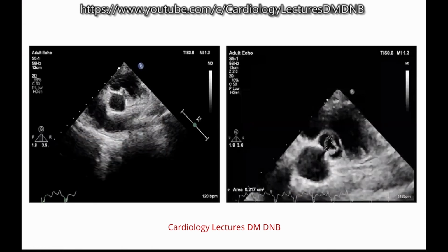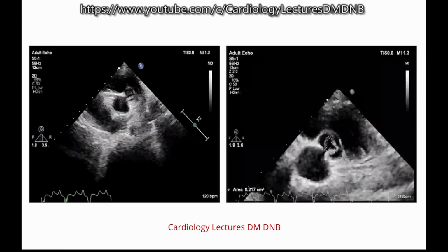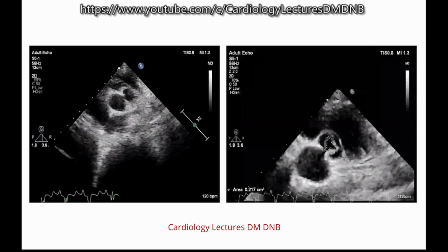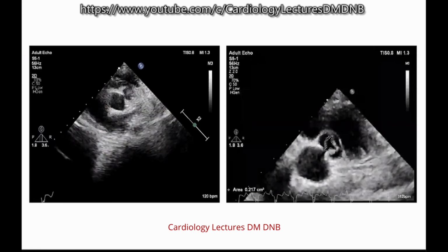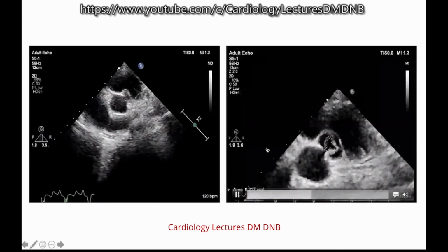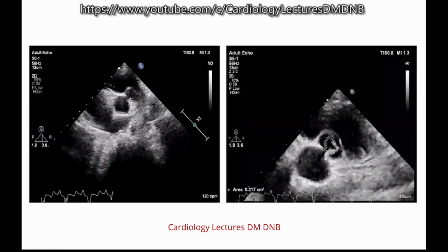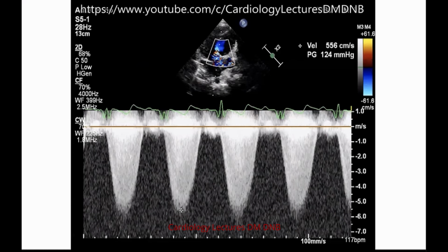But views were very difficult to make good, because they had a hugely dilated RV. Right. But whatever leaflets you are showing don't look dysplastic. Yes, and there is some amount of post-stenotic dilatation also. And let's see the gradient. Leaflets appear to be pliable. So this is the peak, okay, 124 gradient across the pulmonic valve.